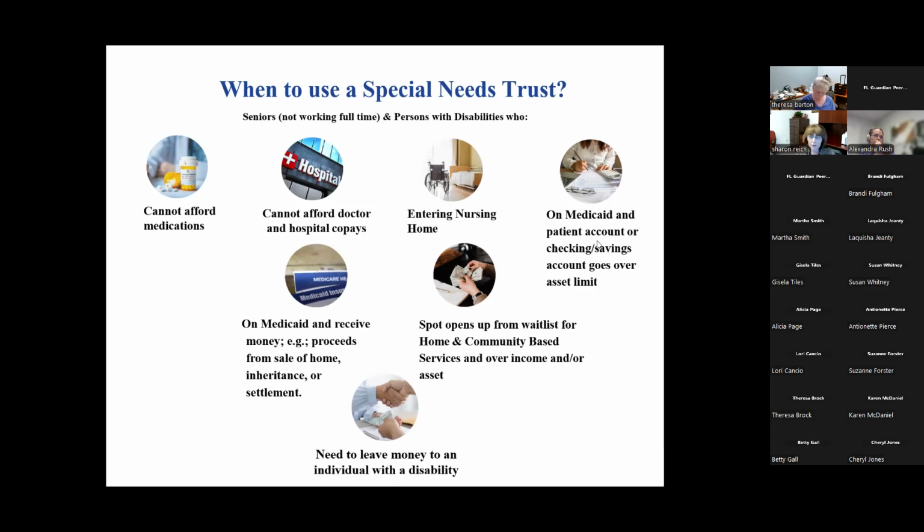Medicaid, you might have your developmentally disabled wards at group homes, that kind of thing. An ABLE account is a great option if their patient account starts going over the $2,000 asset limit. Sometimes it's more than that. They might get a settlement. They might get an inheritance, and now they have too much money. A pooled trust is a great option in those cases. You may have someone that goes into a nursing home and sells her home, or assisted living, and they sell their home. Again, pooled trust is a good option in those cases.